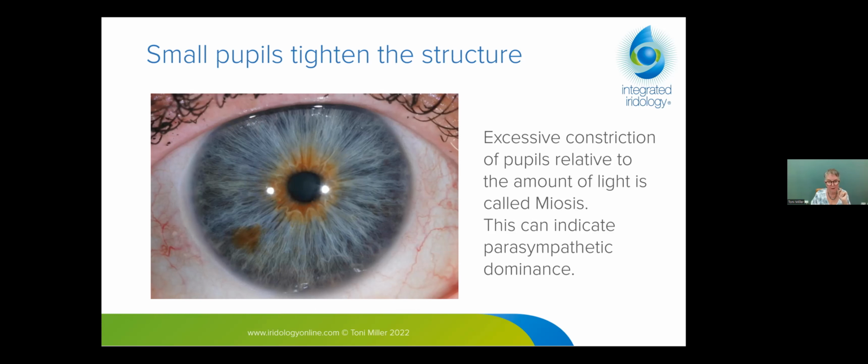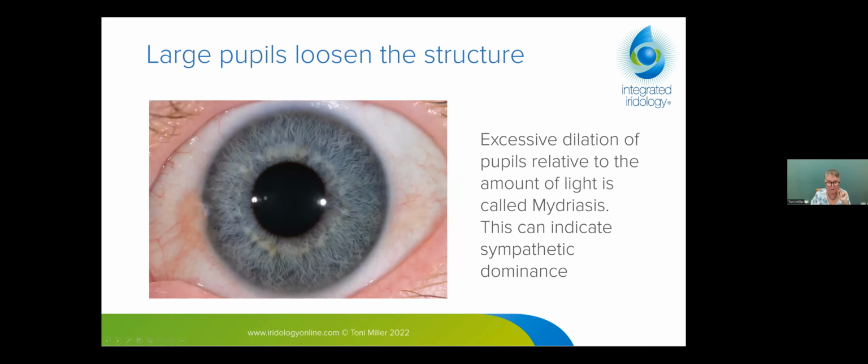parasympathetic dominance. And the opposite is true when we have large pupils. These are called mydriatic. The condition is mydriasis. And this is associated with sympathetic dominance. And so you probably notice that most children tend to be mydriatic. Their pupils are more open.